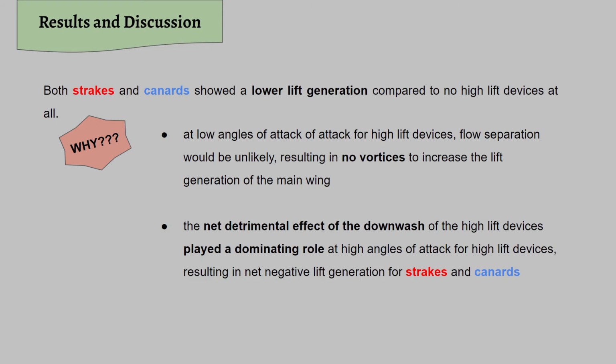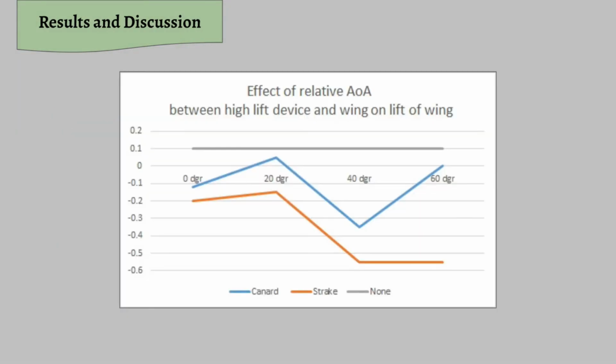Surprisingly, with presence of canards and strakes at all AOA, the main wing obtained less lift. Compared to our literature and the real-world application of high-lift devices, this is certainly unexpected. This slide further explains the findings in experiment 1.